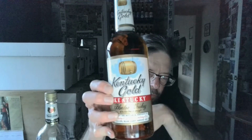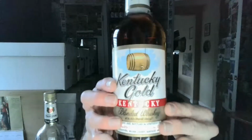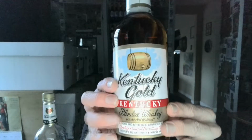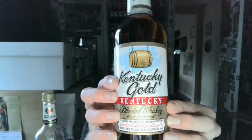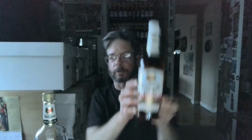Both of these are 80-20 blend ratio, meaning 20% straight whiskey, 80% grain neutral spirits, which is theoretically at least unaged grain spirits. But they store it in oak. So if it's stored for any period of time, then it would be aging, correct? Correct. Okay, so this is from Quality Control Distilling. In other words, Heaven Hill.